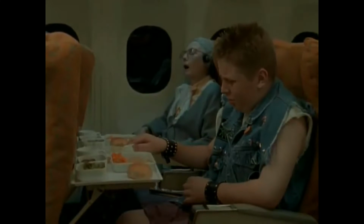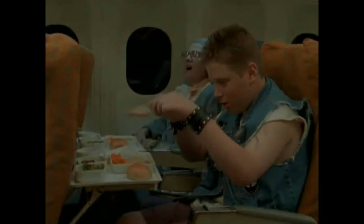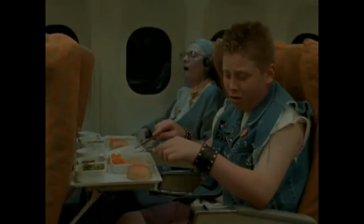I thought the food at the camp was gross. It's even worse. I mean, I don't even know what it's supposed to be. I would like to try it. When we were at camp, all I ate was parsnip juice and tofu. It's really not that bad.